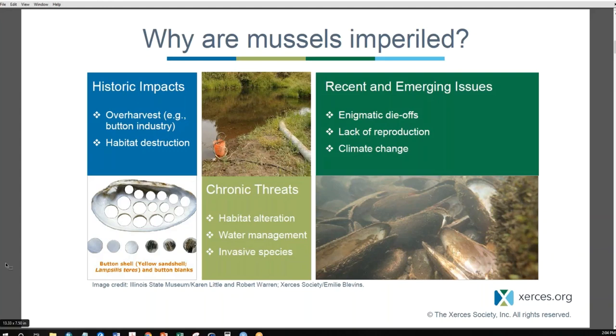Climate change is also a real concern, in part because freshwater mussels are very sensitive to poor water quality and elevated water temperatures. And those water temperatures also control interactions between host fish and freshwater mussels. And so if there's a mismatch in timing, much like with pollinators and the flowers that they rely on, that can impact future generations. So those things combined with, you know, simple loss of habitat are real concerns into the future for mussels.